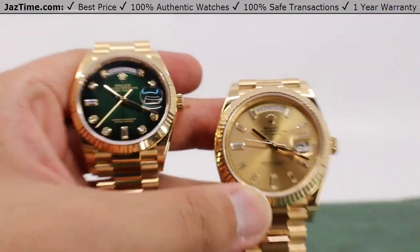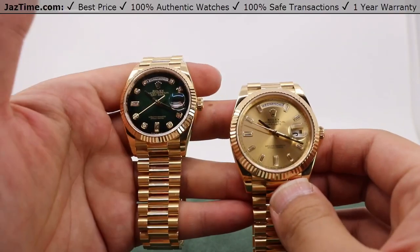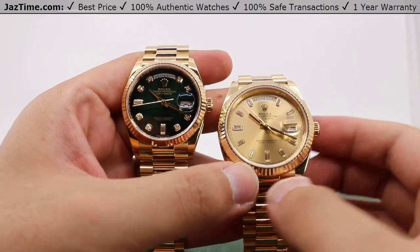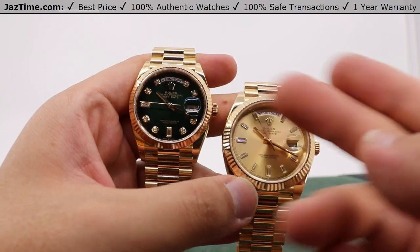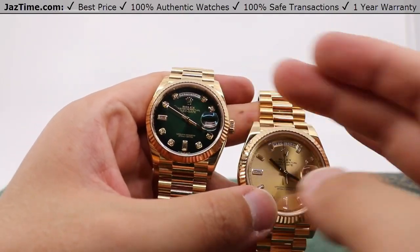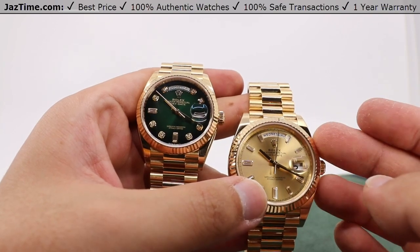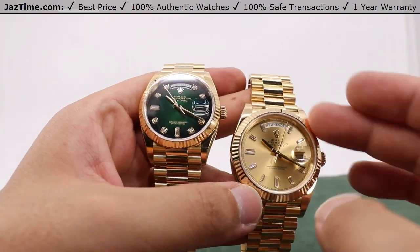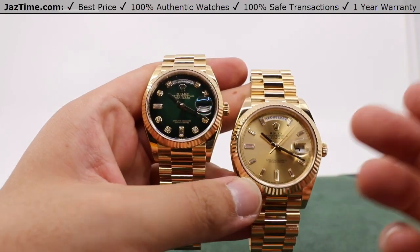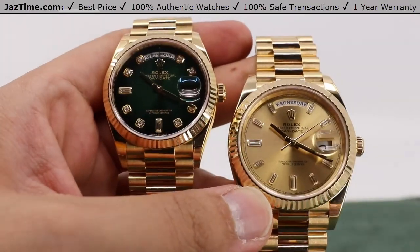All right, so if your choice would be different than mine, let me know down in the comments below. I'd love to hear it, and I'd love to see how many people would actually go for the 40 over the 36, because some people do like, say, the older 41, but the 40 is actually quite nice in its own right. The 36 is my personal choice here. But which would you choose? Let us know down in the comments below.